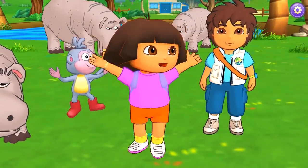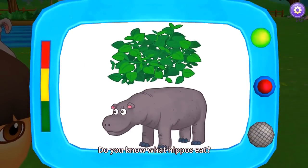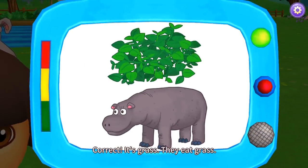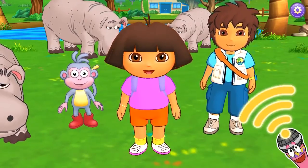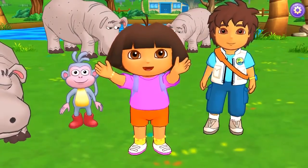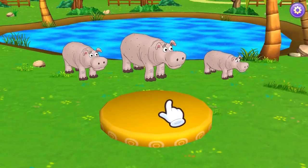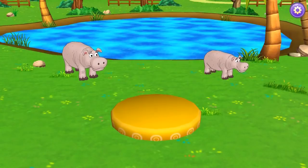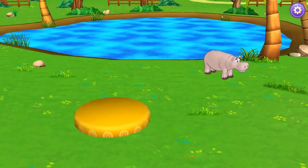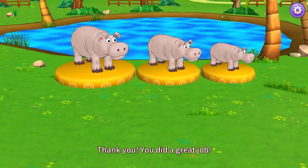All right. Let's check my field journal. My field journal knows what hippos eat. Do you know what hippos eat? Correct. It's grass. They eat grass. Will you help Diego and feed hippos? Great! Line up the hippos by size. Drag the biggest hippo here. Drag the bigger hippo here. Drag the smallest hippo here. Thank you! You did a great job!